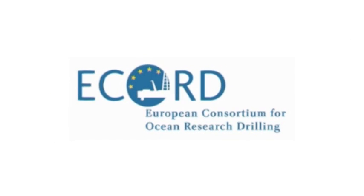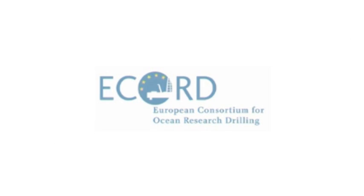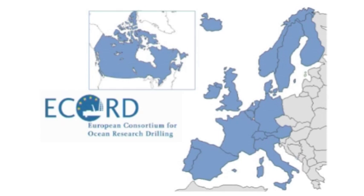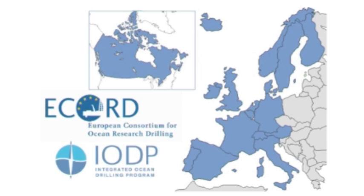ECORD was born in 2003. A scientific consortium of 16 European countries and Canada formed to support the work of the global IODP project. IODP contributes to the understanding of how the Earth functions, and IODP does it by providing data collected from the subsea floor using drill ships and drilling platforms.